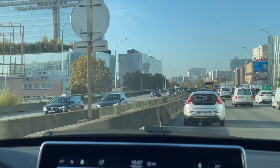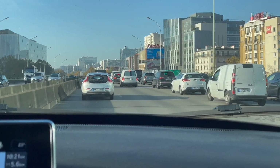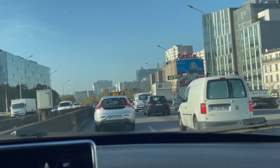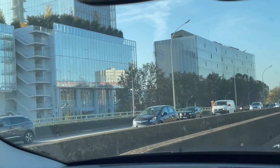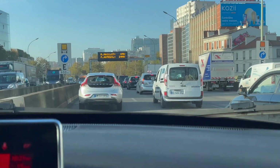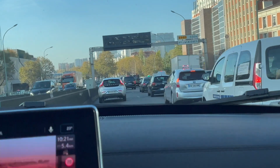So yeah, this is kind of the reality. This is the traffic. That's usually what you're running into. But it is convenient to drive, especially if you've got luggage. But this building's pretty neat with all the trees on the different levels. But yeah, there's traffic just like Toronto.